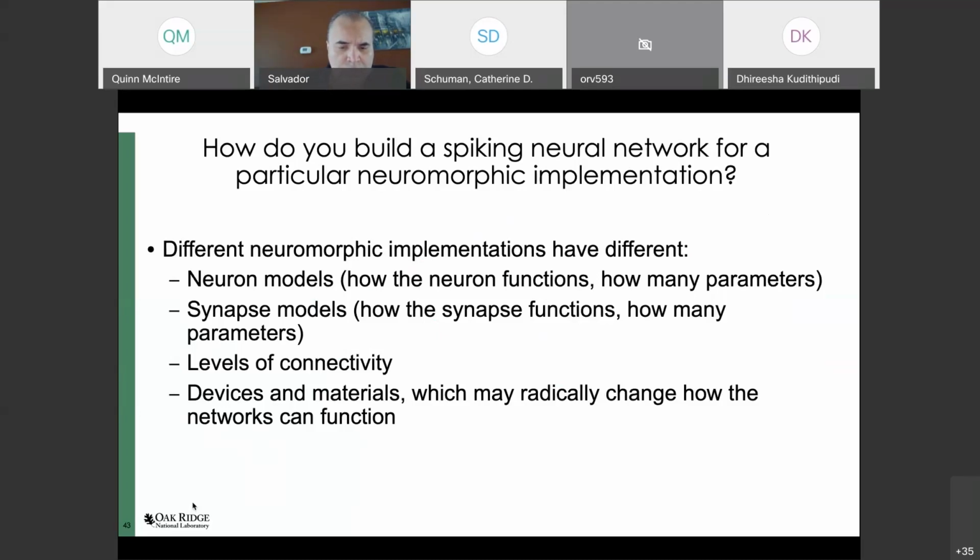if you're implementing your neuromorphic system with different devices and materials, it can radically change how the networks function on those systems. And a lot of the work in neuromorphic is using very innovative devices and materials to build these systems so that they can be as efficient as possible. But using different devices and materials can change the way that the network functions.